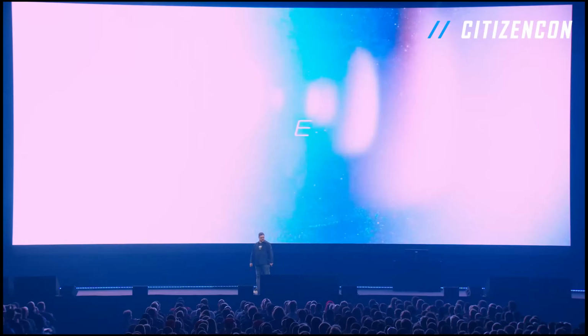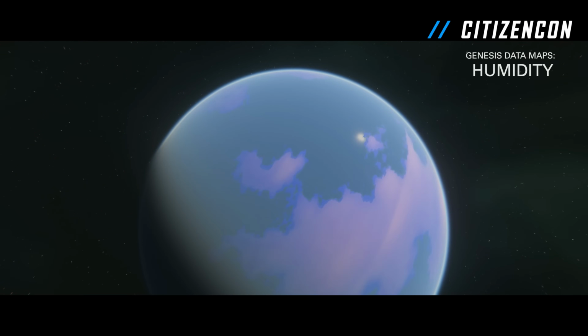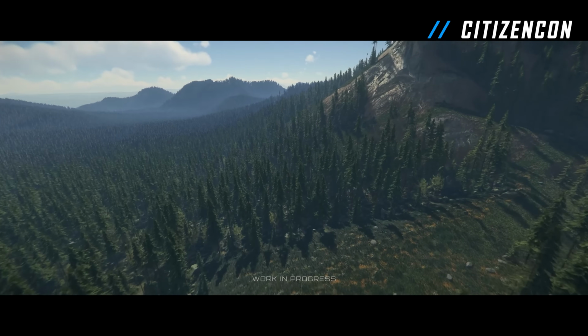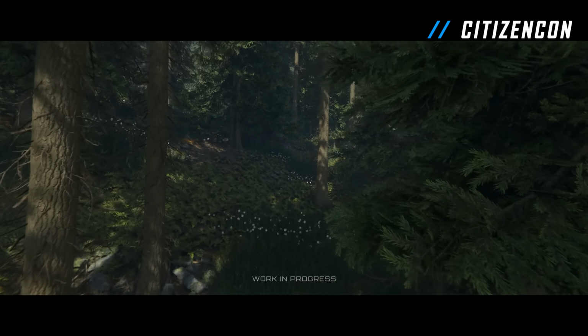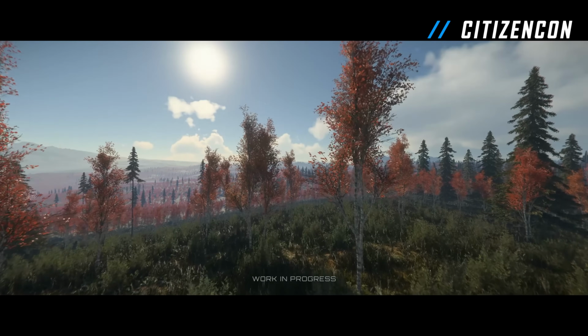Planets are going to have new data sets like soil type and moisture and temperature to determine what biomes will spawn there, and it should feel more natural. They have denser forests now. Seasons are going to be a thing. Since UE5 did that a few years ago, you knew CR had to have it.